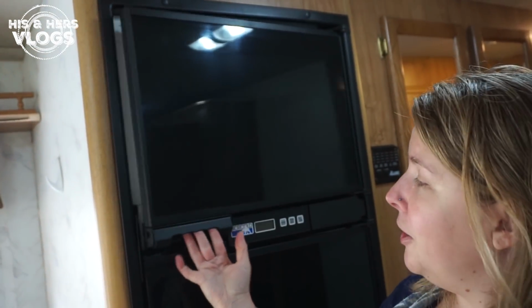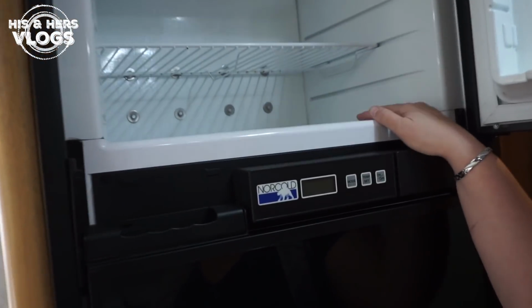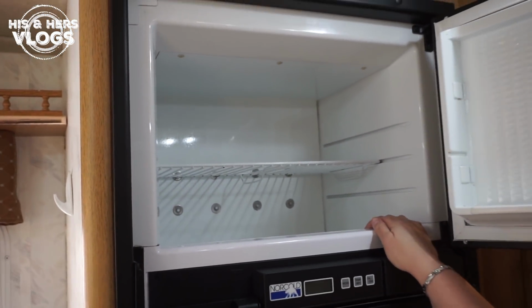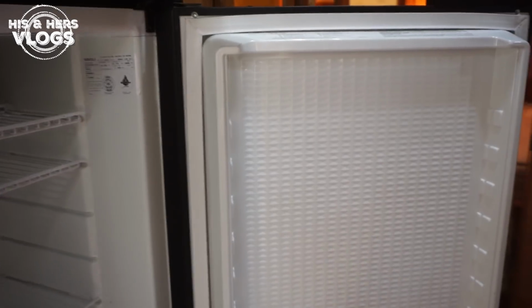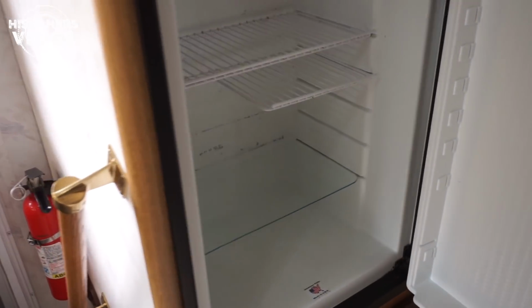All right, standard RV fridge here runs off of propane or AC power. We've stored like 20 pounds of Alaskan salmon, halibut, and caribou in there. Fridge still in great condition. It does have door shelving, and it has the vegetable drawers. They're just in the washer right now.